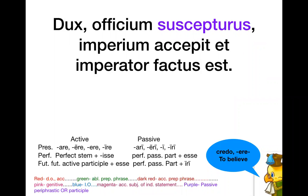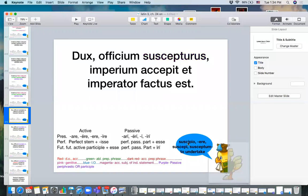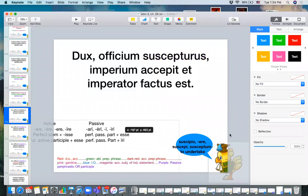We didn't see it too much back in chapter 23 when we first got participles. Future passive is like "to be verbed," or future active is like not doing it now, but about to. So the leader about to what? Why is Chicken Boy not telling us about to undertake what? Yeah, or more like duty, not quite office.